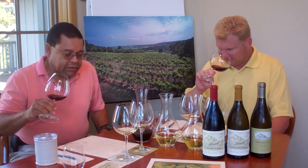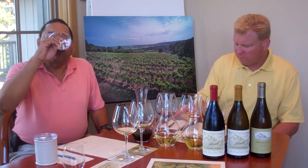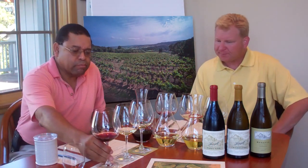And this is 2008. A little warmer, but not warm. This is maybe 62, 63 degrees. A lot of red fruit in there. Berry, dark plum. Some really great tannins.